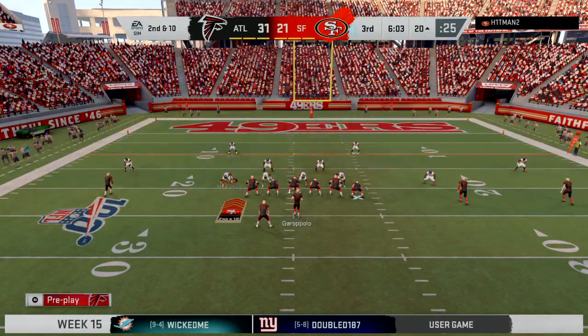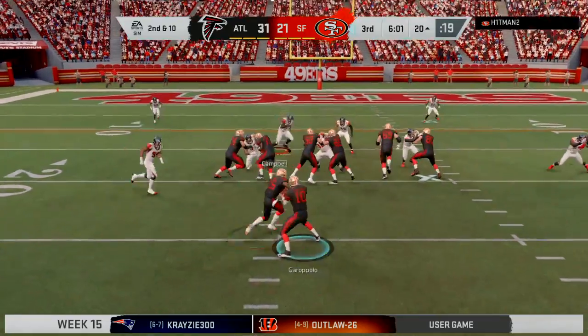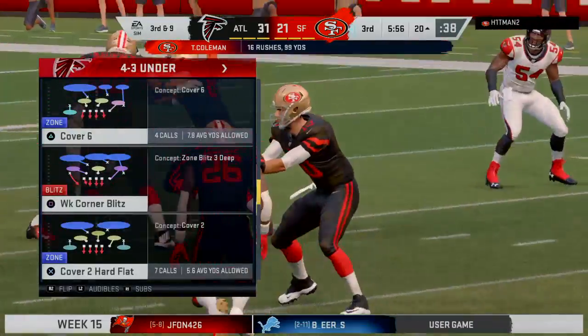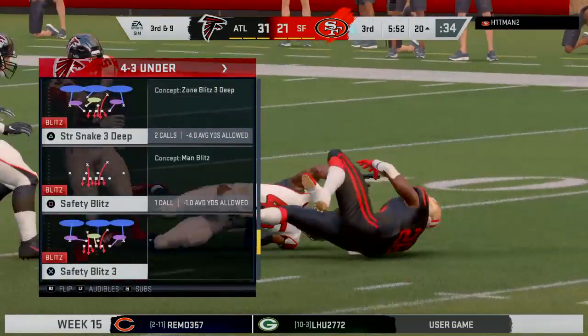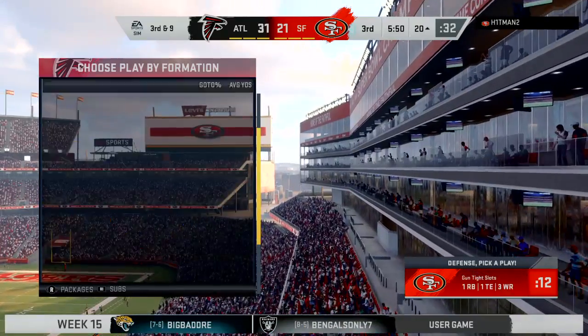After the incompletion, here's 2nd and 10 from the 20. They'll run here with Coleman out of the gun. And not much to speak of there. Maybe a yard down to the 20. But we just saw a great example of what we talked about with his coach prior to the game. He's definitely one of the better linebackers at reading a play and flowing to make the stop before it turns into something big.